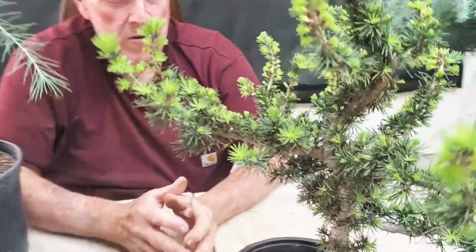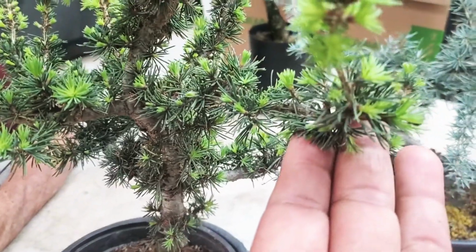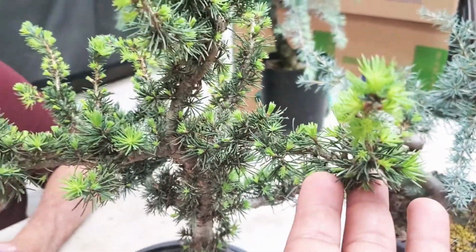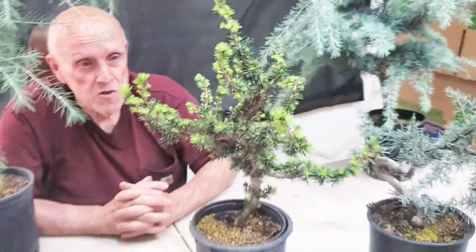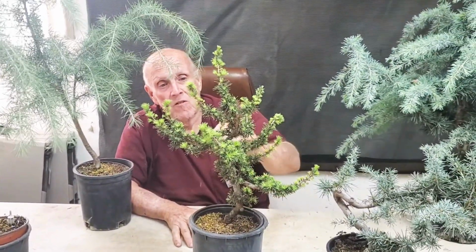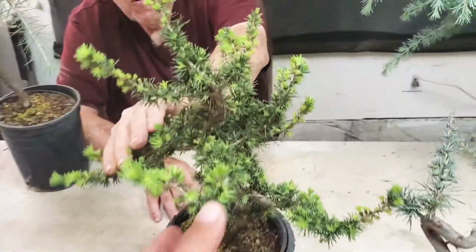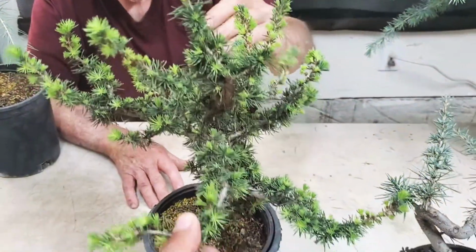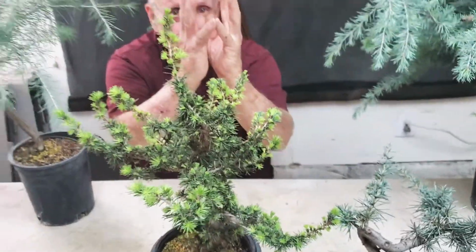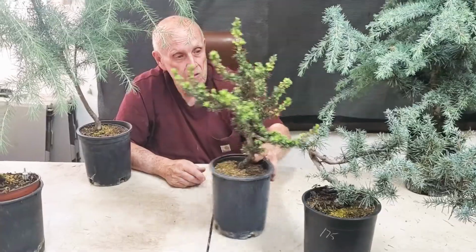This is the dwarf form of brevifolia. Brevifolia normally has the smallest needles in the cedar family, and this has the smallest needles among brevifolia. But it's stiffly upright, really hard to keep as a bonsai. You see, it's been wired down 2 or 3 times, and you can see how it wants to go. It normally is shaped like a vase and straight up, so it's just kind of a knob.